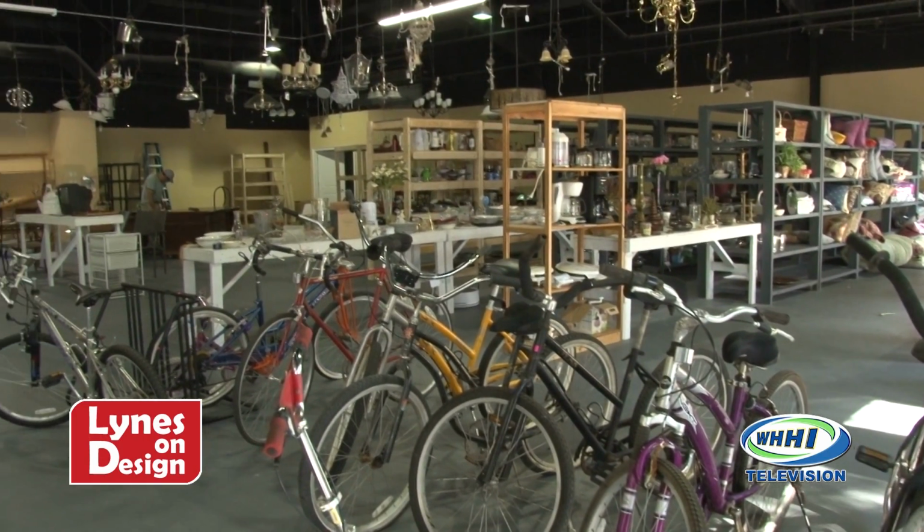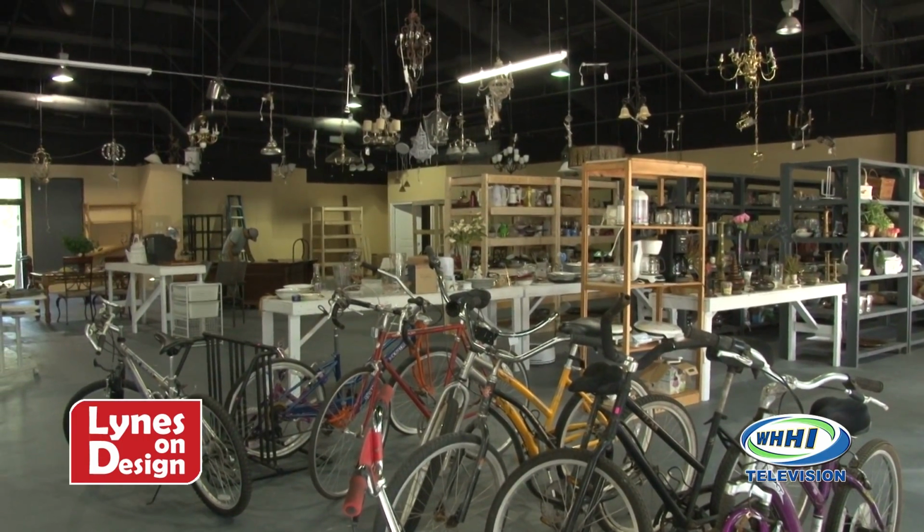Yes, ma'am. We try to turn over everything in the store every week. So we're averaging between 12 and 20 pickups a day. Our goal is to get everything out of the store within a week, and then get a whole new influx of things. So if you come to the ReStore and you don't see something you like one day, you've got to come back the next because it'll be completely different. We bring in a truck in the morning and a truck in the afternoon.